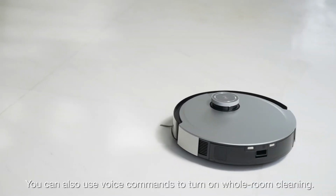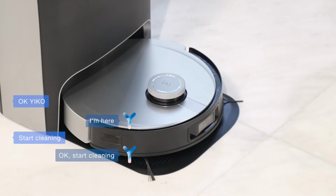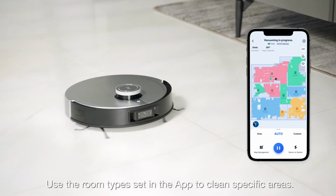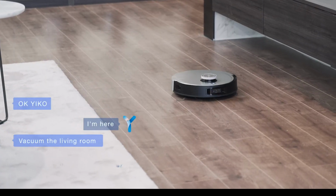You can also use voice commands to turn on whole room cleaning. Okay, Yiko. I'm here. Start cleaning. Okay, start cleaning. Use the room type set in the app to clean specific areas. Okay, Yiko. I'm here. Vacuum the living room. Okay.